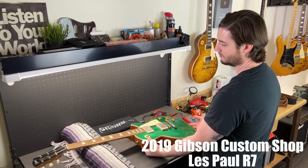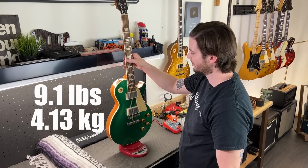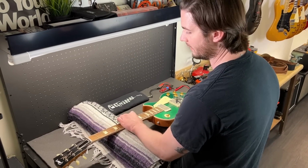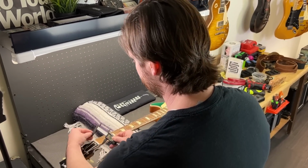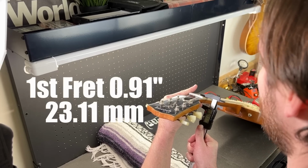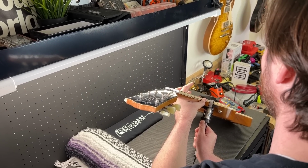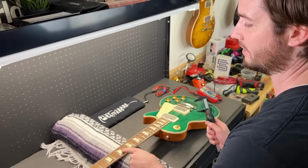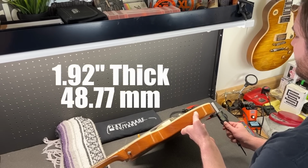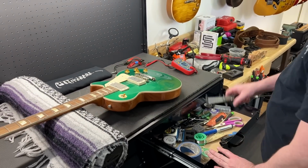This is an R7 from the Gibson Custom Shop. 9.1 pounds, so basically just a hair over 9 pounds. Seeing a trend here. Of course, we'll also have a 50s profile neck on the giveaway guitar. 1.69 inches at the nut, 0.91 inches at the first fret, up to 1.0 inches at the 12th. So this is actually the thickest neck out of all of them, just by a hair. 1.92 inches thick. So actually the thinnest of the group.